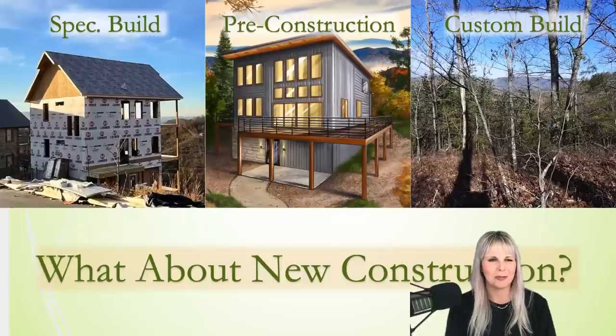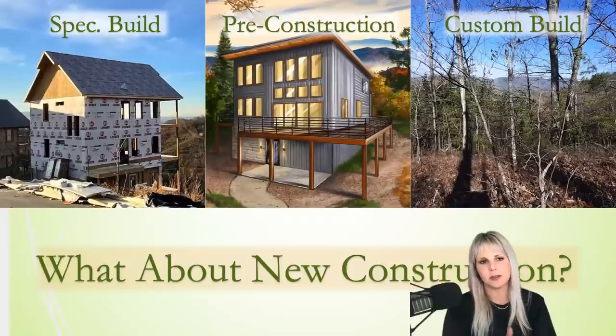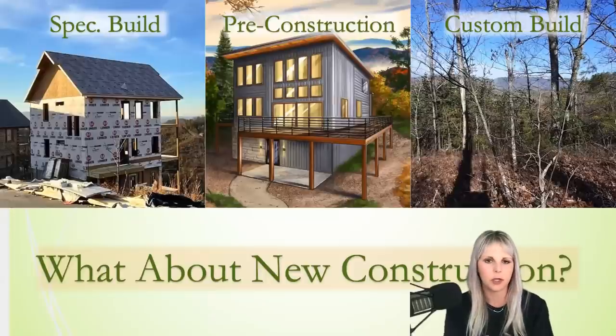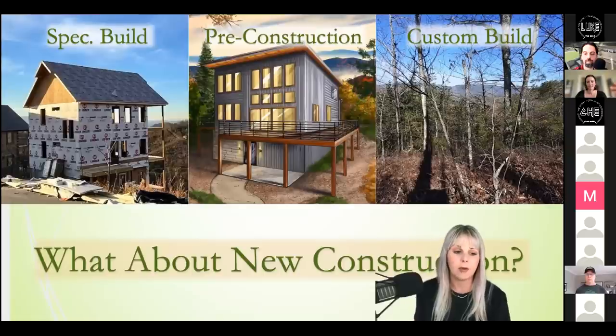Yeah. So I've got a few things to throw in here. A couple pros and cons to building or just buying something that hits the market. Spec builds are typically sold once they're finished, so you would be getting that pretty quickly. But with pre-construction, or if you're going to go down the custom build route, you're not going to have any cash flow for at least a year, sometimes several. So keep that in mind.